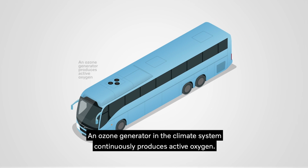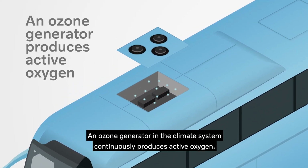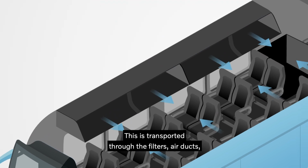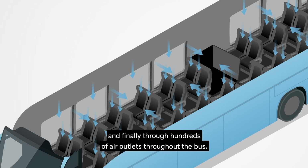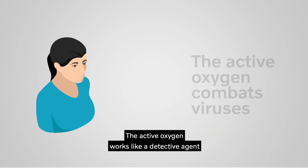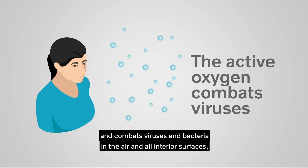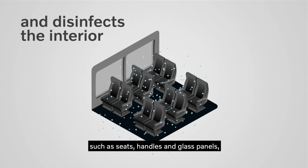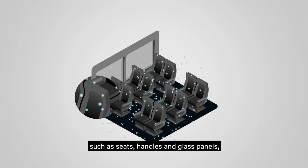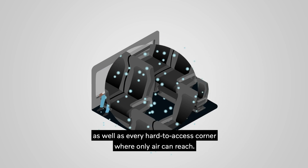An ozone generator in the climate system continuously produces active oxygen. This is transported through the filters, air ducts, and finally through hundreds of air outlets throughout the bus. The active oxygen works like a detective agent and combats viruses and bacteria in the air and all interior surfaces, such as seats, handles, and glass panels, as well as every hard-to-access corner where only air can reach.